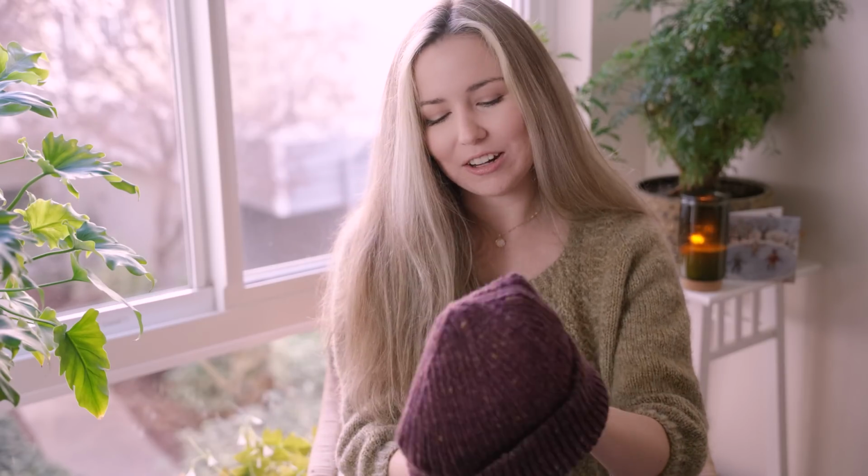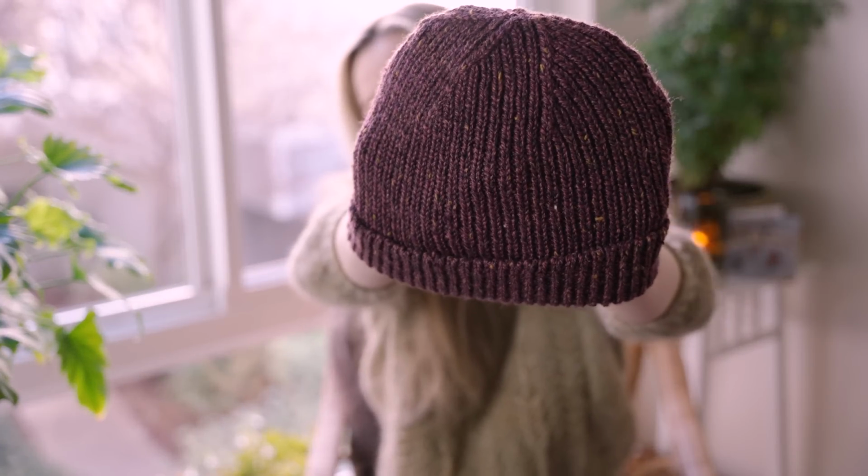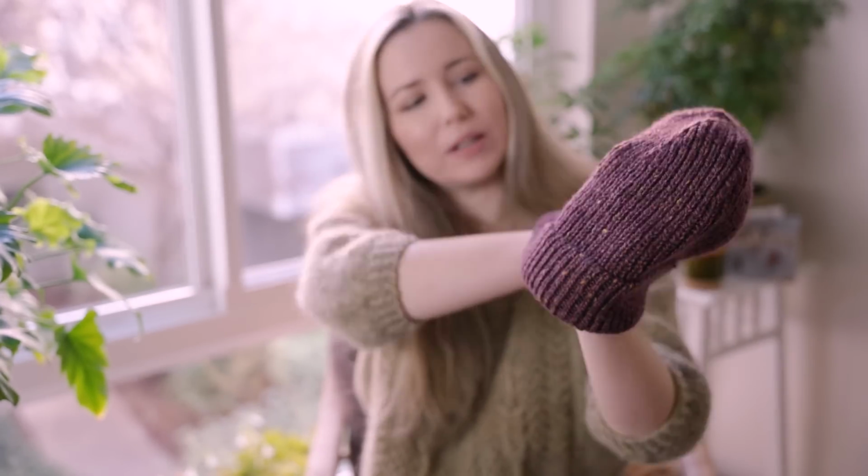And I told you all last time, I really loved this pattern. It's a free pattern. I think you can use a lot of different yarns with it, most likely. It calls for a DK weight yarn, but I think you could probably use a light worsted as well. And this is the second time that I've knit this using a fingering-ish weight yarn and then held it double. Actually, this one I used a sport weight yarn held double.